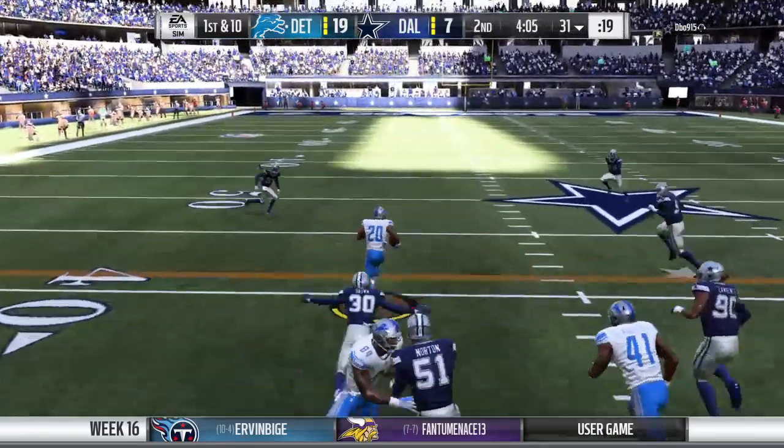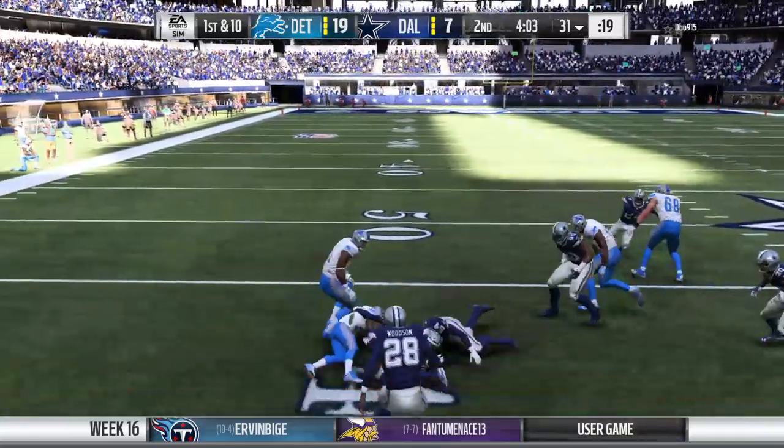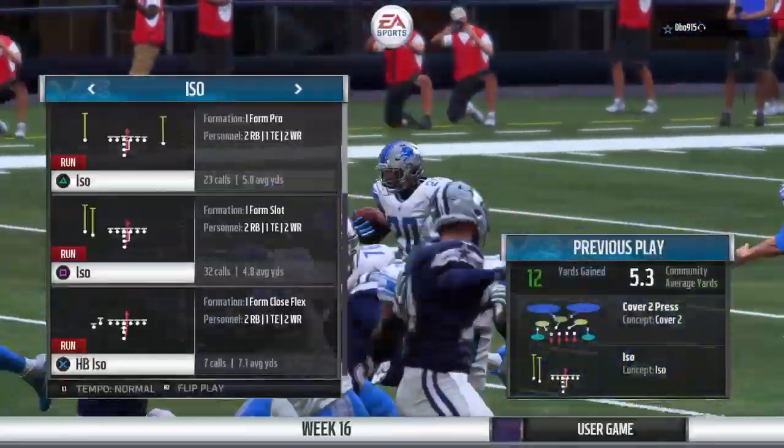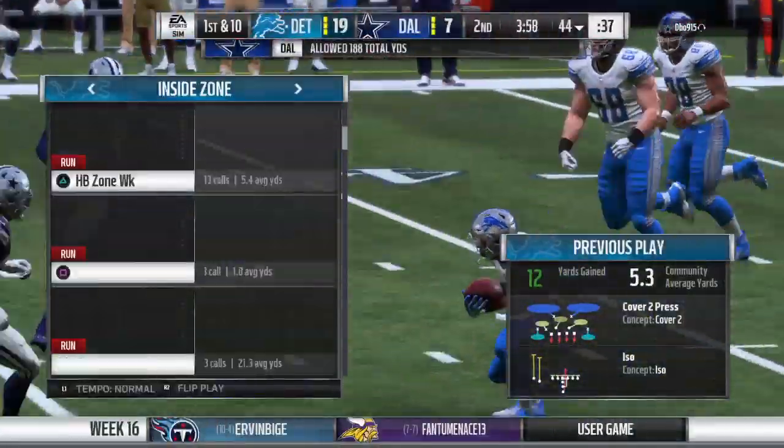And they'll go ground game here with a tailback. And they'll get it up just short of the 45 at the 44. Nice way to start the drive, a gain of 12 and a first down.